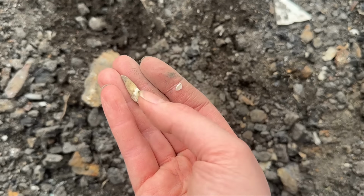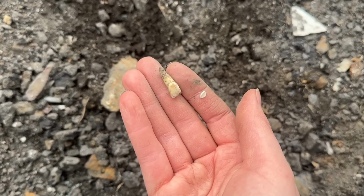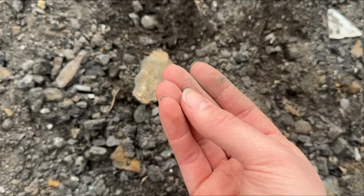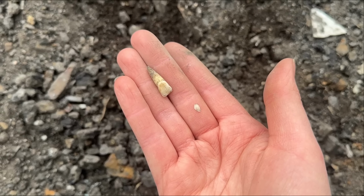It's too big to be off a sheep or like a cow or something. It has to be a human. Well, it's not too big for a cow, it's too small. What am I saying? I don't know what I'm saying. Oh, I can't believe that. Just a bit of enamel just chipped off. I'm going to keep that little bit.